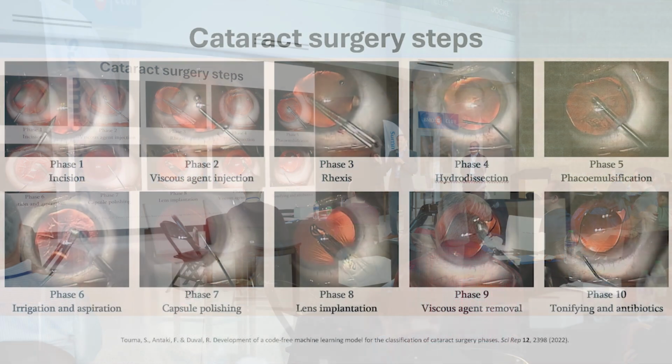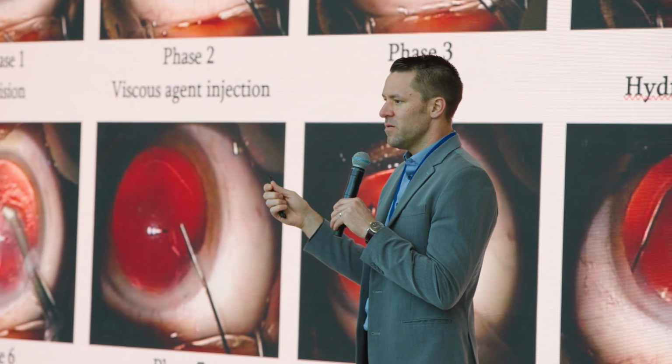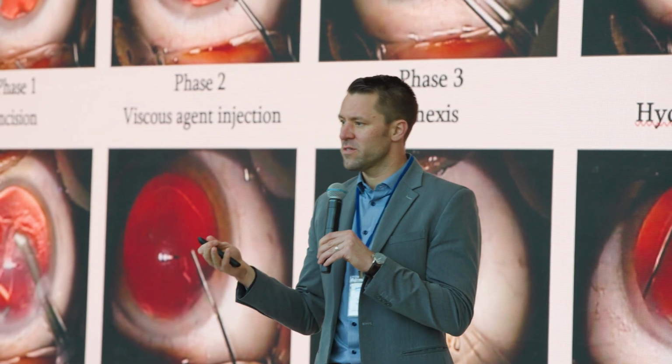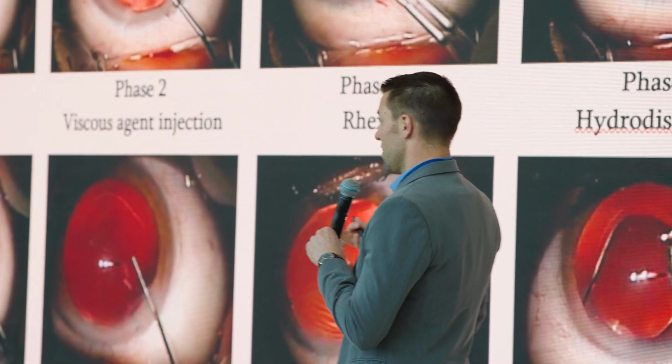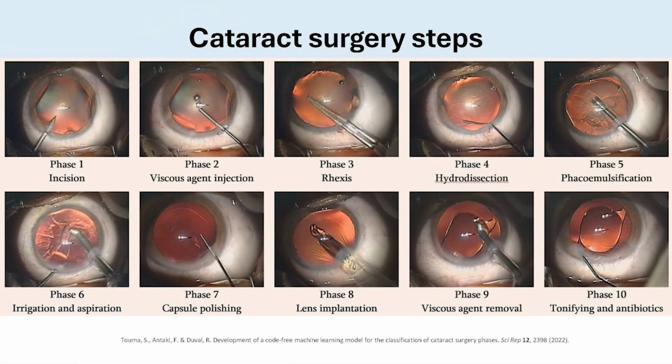Before we talk about why FLACS is becoming our standard and why the improvements that are being made, let's talk about the basic steps in cataract surgery just from a very high level. Number one, we have our main incision. We do one temporal incision, about 2.5 millimeters, and then one paracentesis incision off to the side. These incisions have to be watertight. We don't use sutures, we don't use glue. We want our incisions to be watertight so that the eyeball is not leaking. Number two, we're going to inject our viscoelastic agent, and that's going to protect the endothelium of the cornea.